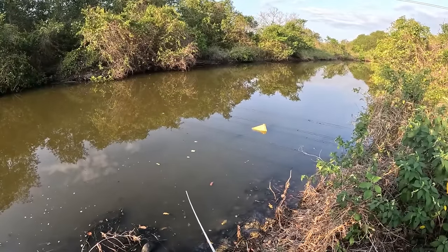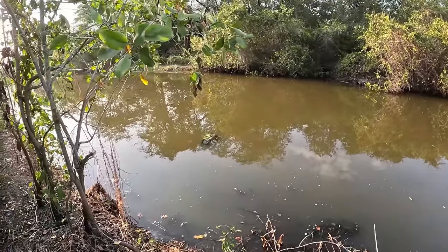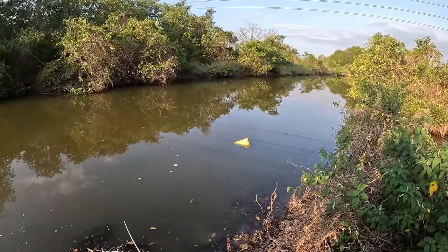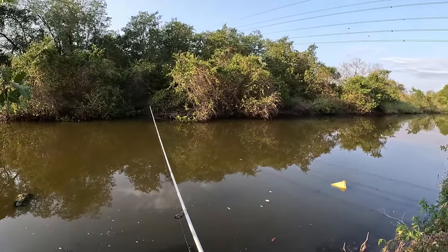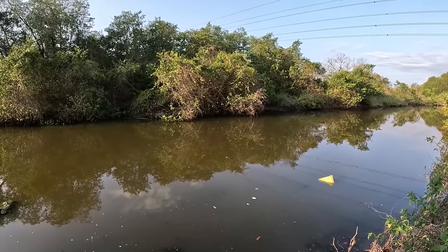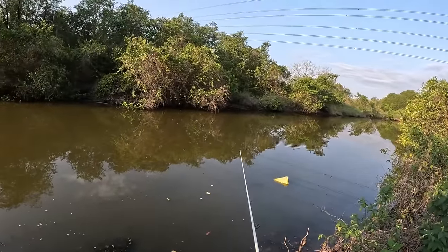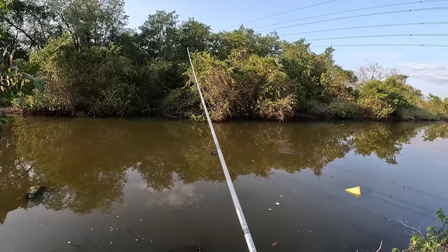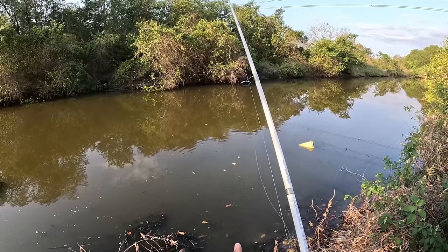Okay, maybe that one's a one-off. Normally there's a school of a lot. Oh man, he just had a next one. About the same size. Oh my, these are way too small to be catching, guys. Should have some big tarpon in there eating these guys.